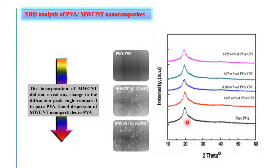And also there are no additional diffraction peaks observed corresponding to the multi-wall carbon nanotube even at high concentrations. After filling PVA with multi-wall carbon nanotube, the peak intensity at 19.5 is slightly decreased. This is attributed to the interactions between the polymer and the multi-wall carbon nanotube, which lead to a decrease in the intermolecular interaction between the polymer chain segments and the degree of crystallinity.